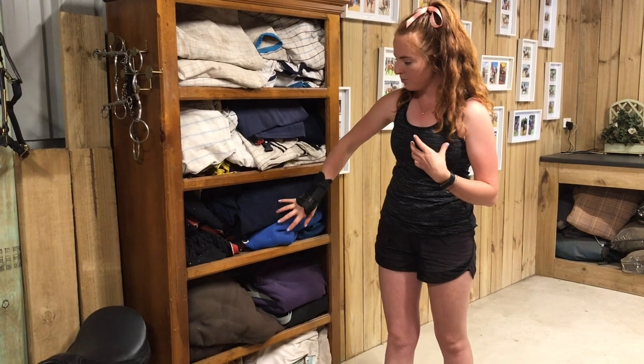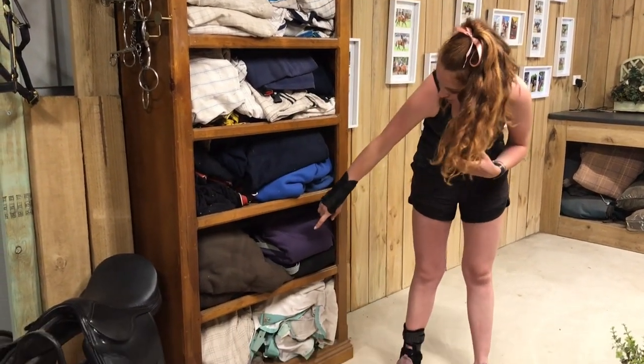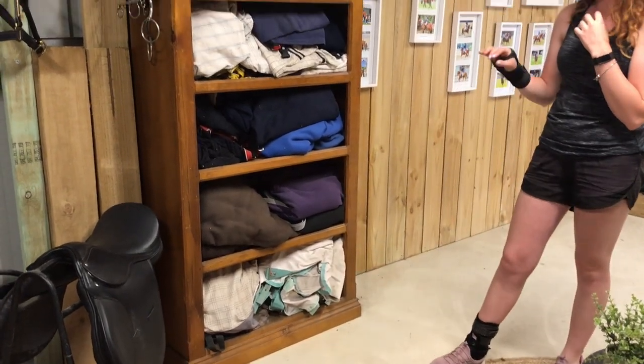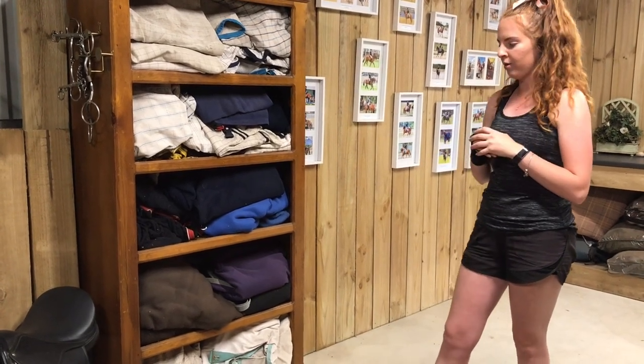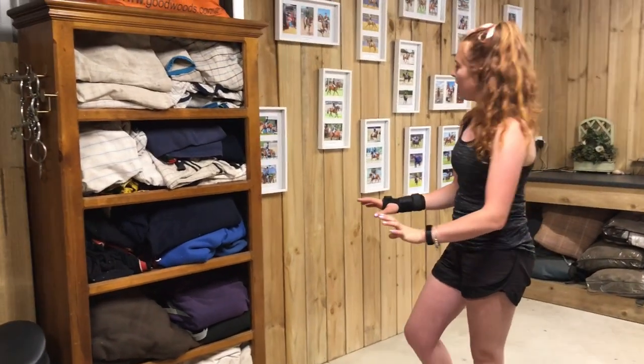These are my polar fleece rugs with my polar fleece neck rugs and polar fleece hoods. More polar fleece rugs, and then my mesh summer rugs, which are really specific to summer. I'd never use them unless it's over 30 degrees. They don't get used, so they sit down there out of the way of everything.